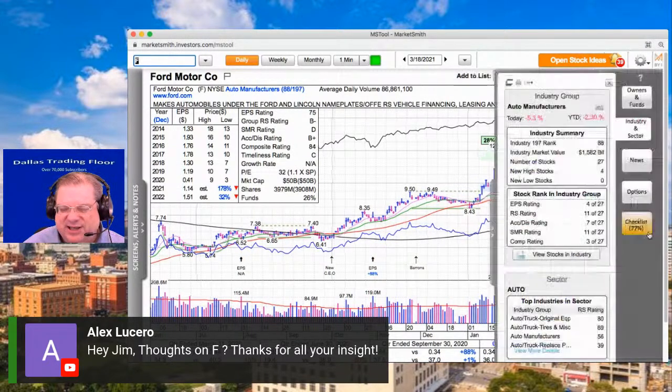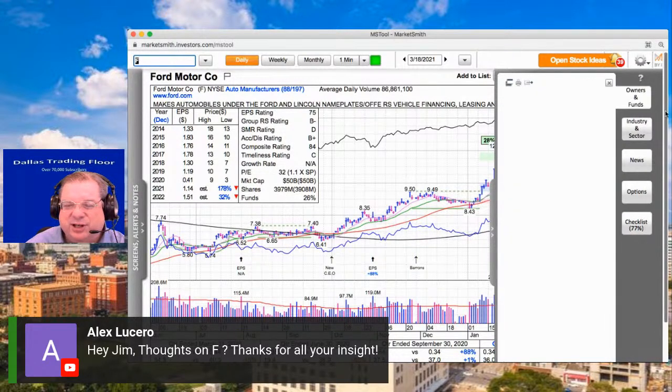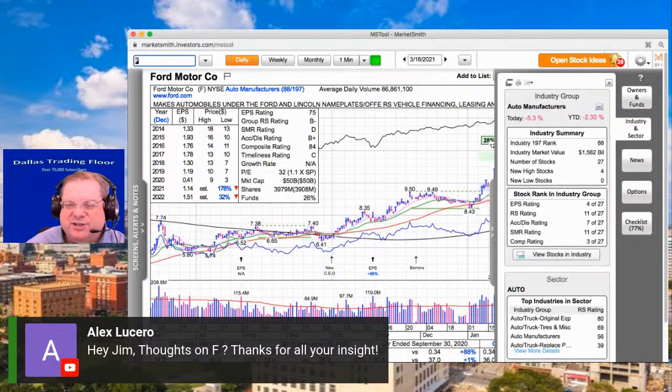Let's look to see what's happening. The checklist is still very good, basically 77%, so that's looking pretty good. The ownership is improving; the number of funds that are in it is up. The rank of the automobile manufacturers has fallen somewhat, and that's really due to Tesla as much as anything else. There is a standout in that group, and of course that is Volkswagen.